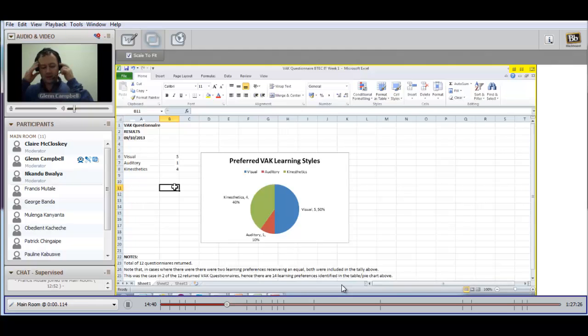And finally, we look at Obedient, and Obedient has scored 11 in the first category, which is the visual category, has scored 11 in the auditory, which is the second category there, and also has scored 11 in the third. So Obedient is an example of someone who prefers all styles of learning equally. That would suggest from this survey. So I can't say if she prefers visual over auditory or kinesthetic over visual, but I can only say that there's a strong preference for all of them. So what I do is we'll put a 1 in each category.